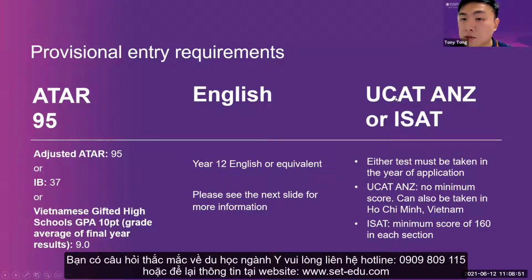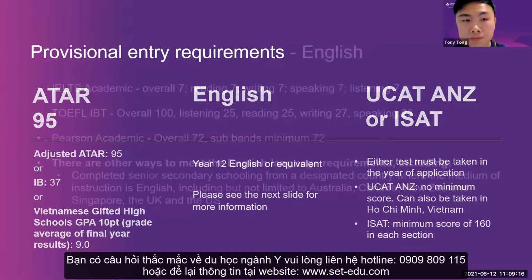So you can take either UCAT or ISAT. UCAT test centers in Vietnam: it's in Ho Chi Minh City. So if you wanted to take the UCAT, you can sign up there. For ISAT, we do actually have minimum scores for international students. That's 160 in each section.